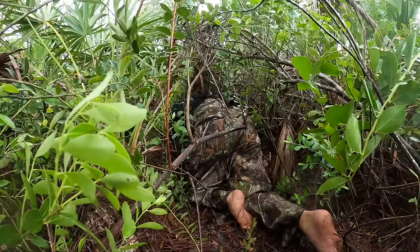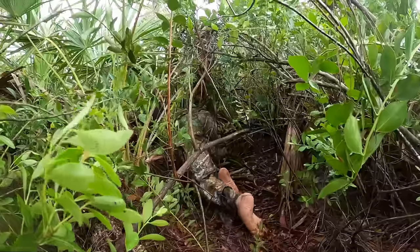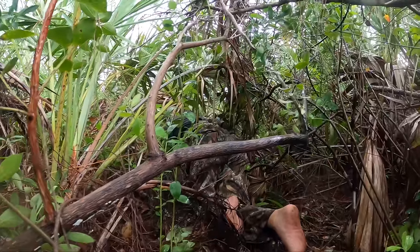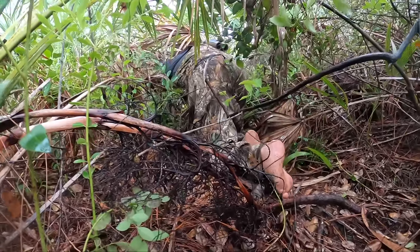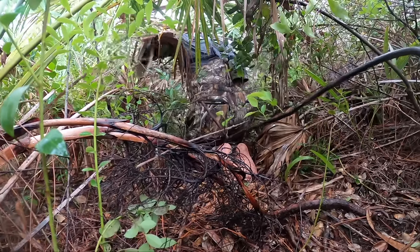Something just poked me in the neck. Oh, here it is right here. Here's the hog. Yeah, hog's ears right here. Hold on, let me get in here and figure this out.